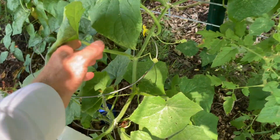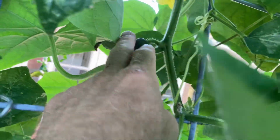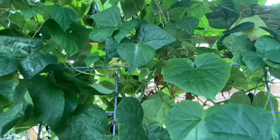Now this vine goes there, there, up behind there, up behind there. There's a cucumber right there. Up behind there, over to the other side. It has just taken off up in there. This is not a bush cucumber, obviously.